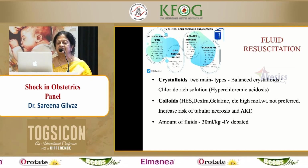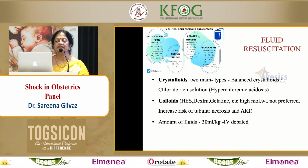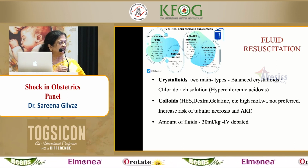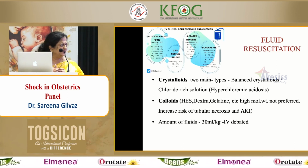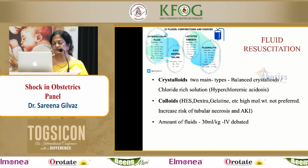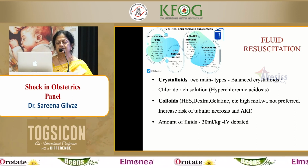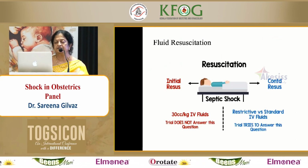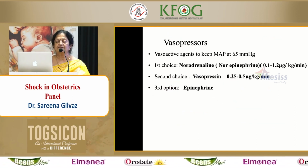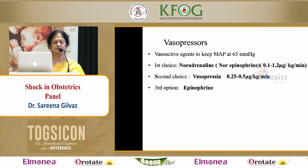And as he rightly said, earlier on we used to say fluid resuscitation was 30 ml per kg. That has been questioned now. So even 20 ml, targeted. So crystalloids, as we heard them say so much about it this morning, and the colloids, and the amount of fluid has been debated, the 30 ml per kg has been debated. So after that, Dr. Sunil, you would like to tell us about the vasopressors, the drug of choice?